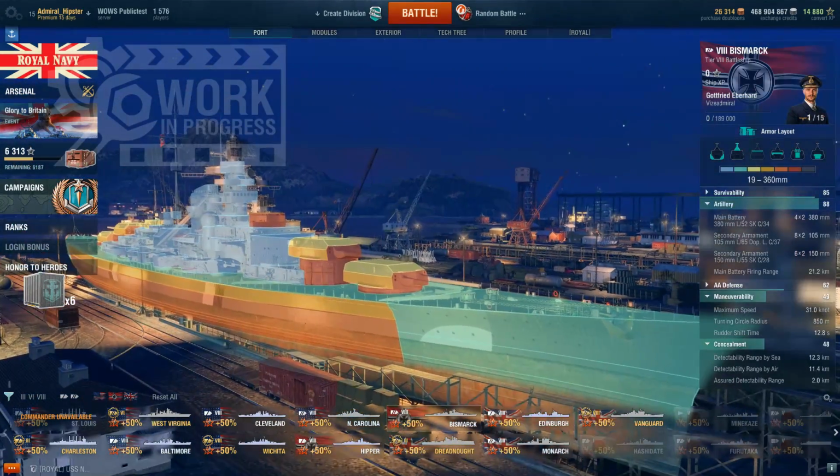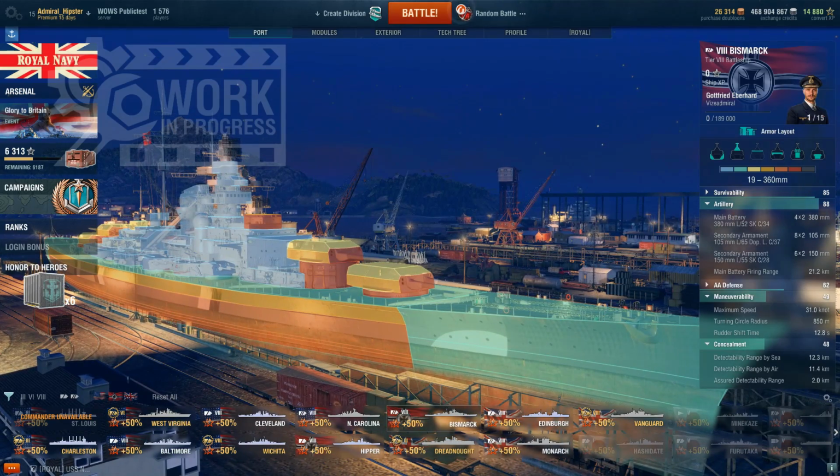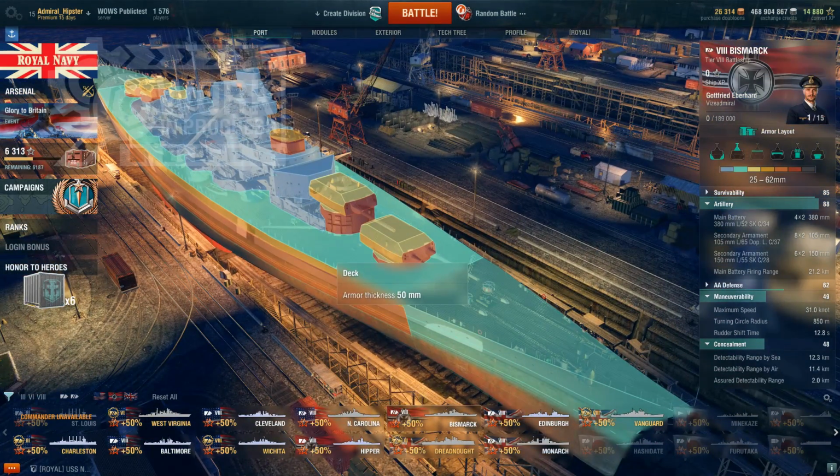But the Bismarck, unlike the Vanguard, has 50mm of deck plating, so is nowhere near as vulnerable to plunging Citadel hits. In fact, I can count on the fingers of one hand the number of times I've seen the Bismarck get Citadeled at all.